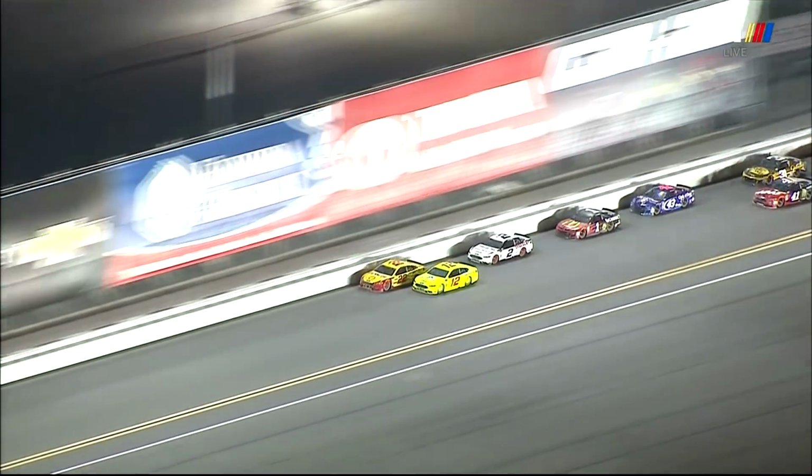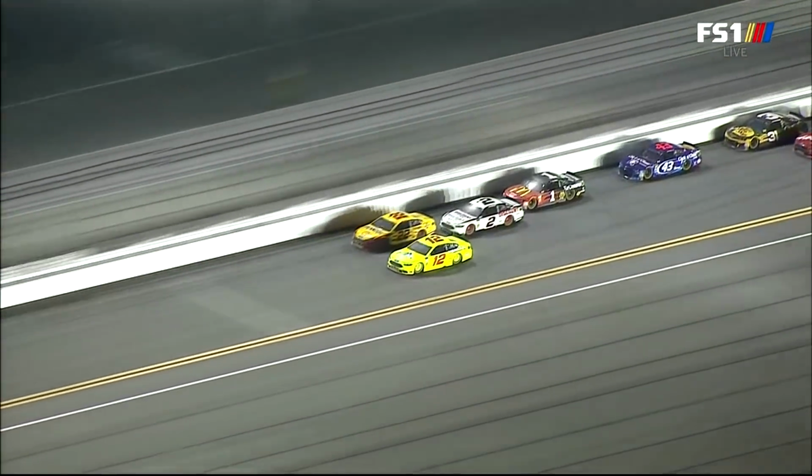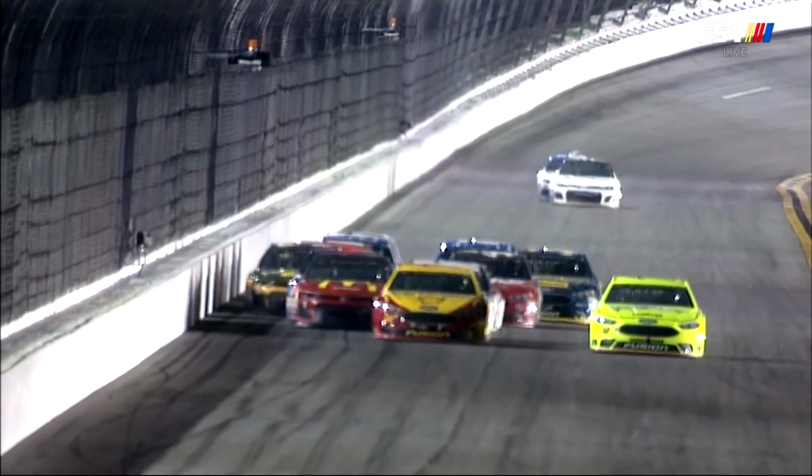Now you'll see that close up from the Goodyear blimp. So great run here by McMurray. Now Keselowski's trying to figure out what to do with it. He almost thought about going to the 12, but he comes back up and McMurray filled that space and nowhere to go but in the wall. Ready to go on his teammate Logano.